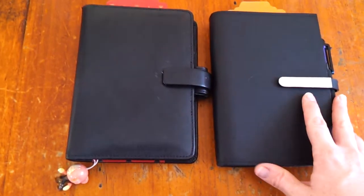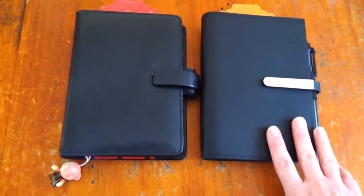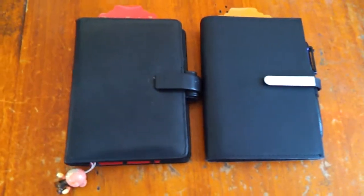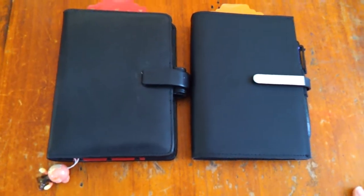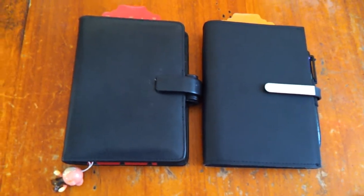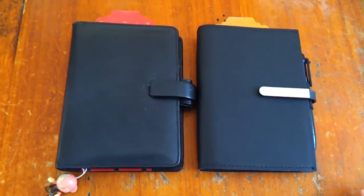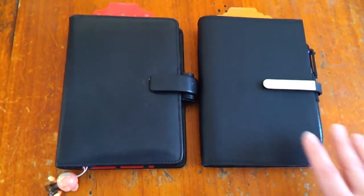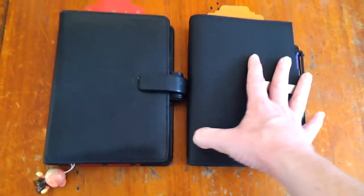I just wanted to quickly show you the boys' planners. I'm new to filofaxes and planning. I just became involved in the community late March, early April, and got my first one in the sale that was around that time. I got a Domino Personal in violet, and in the sale I grabbed this to have as a gift for someone.